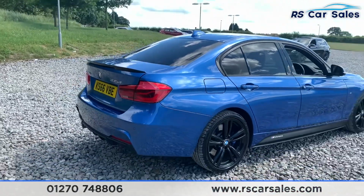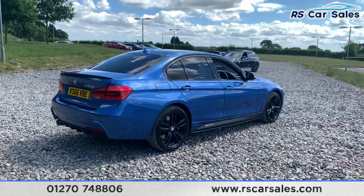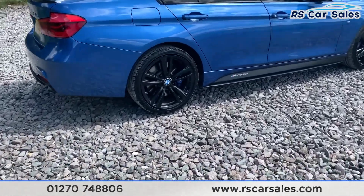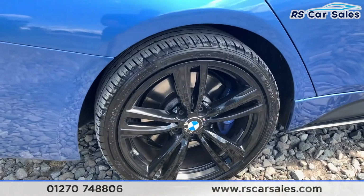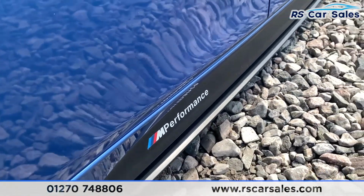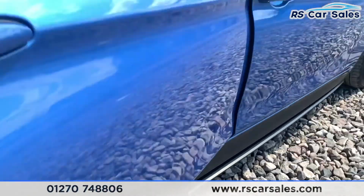Now this vehicle is free from any major marks, dents or scratches. The rear does look superb from every angle. There's a look at the last alloy wheel. There's a quick look at the M Performance decals and the side skirt extension just there.